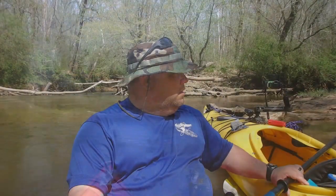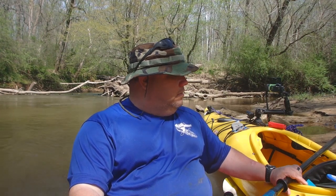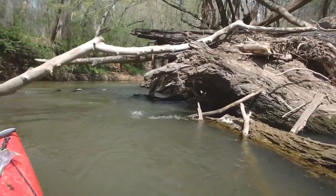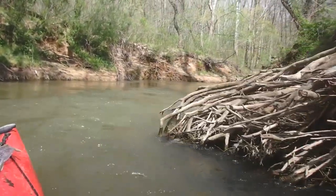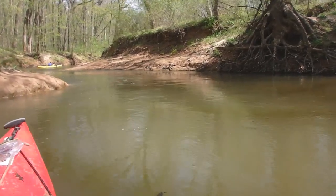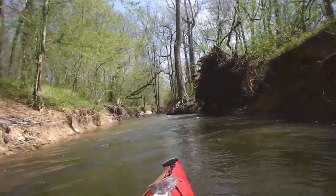Let's head on down the river. Can we go around that way? Huh? Is it clear on that side? I mean, it's shallow and gonna be obstacles. Can you get across the creek right there and get on the island? We got a lot of these. This is actually a little island that we're going around. Pretty deep through here. Let's see if we can keep this right here up.